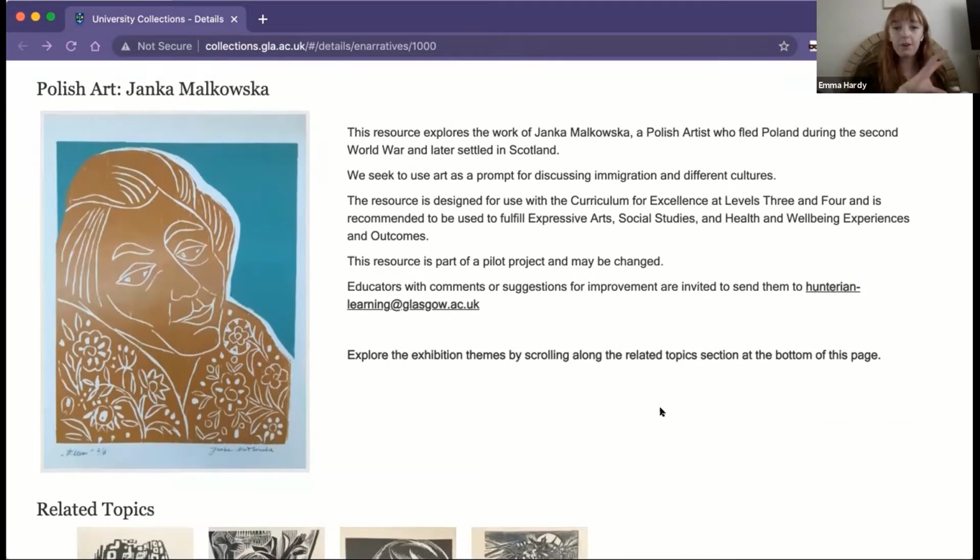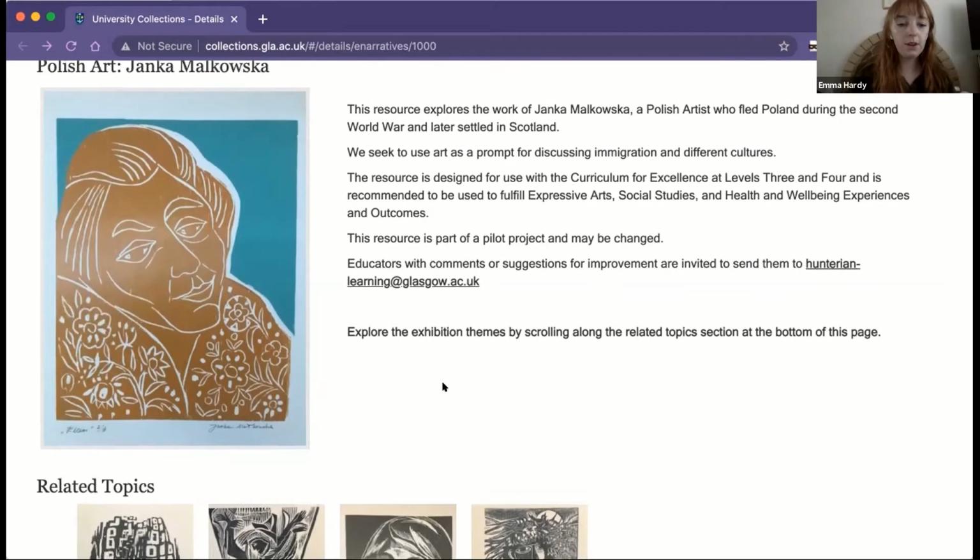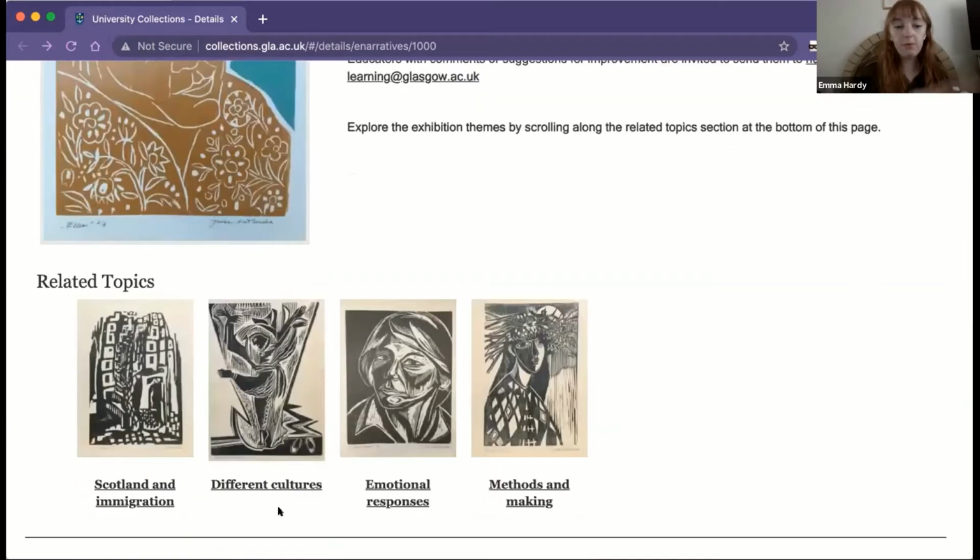Basically, the resource here, we've got a brief introduction, just explaining what the resource is. It is aimed at what's called levels 3 and 4 in the Curriculum for Excellence, but that's early teenagers, so 11 to 14 or so, around that age range. So you've got the introduction, like I said, and then further down we've got related topics, which is 4 other paintings from Malkowska, which all explore different areas.